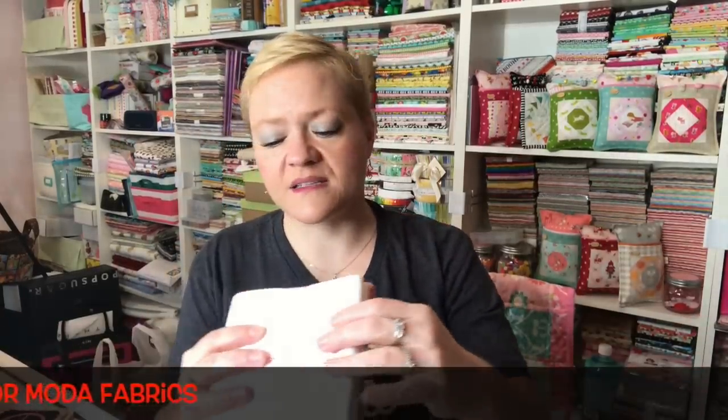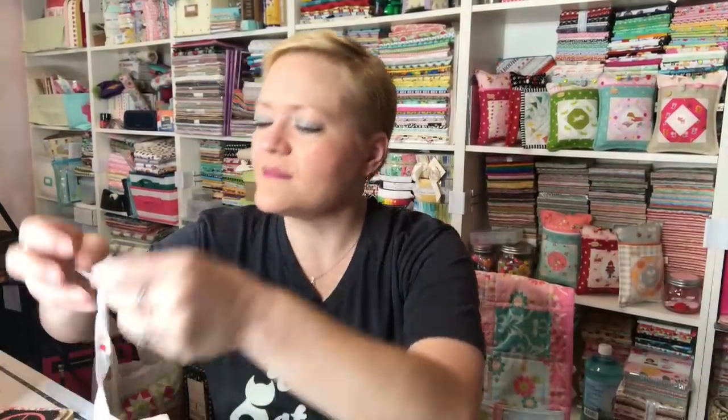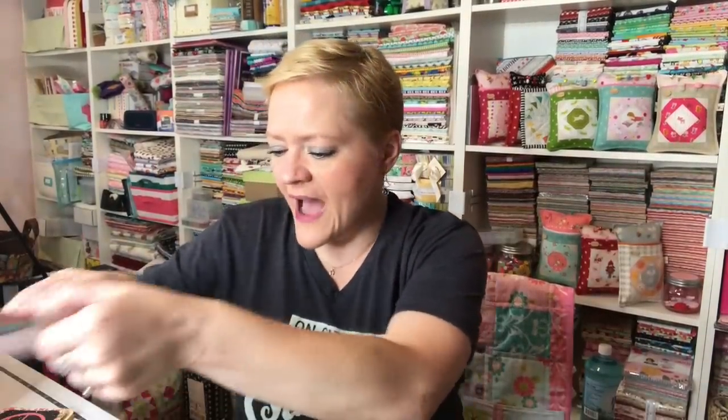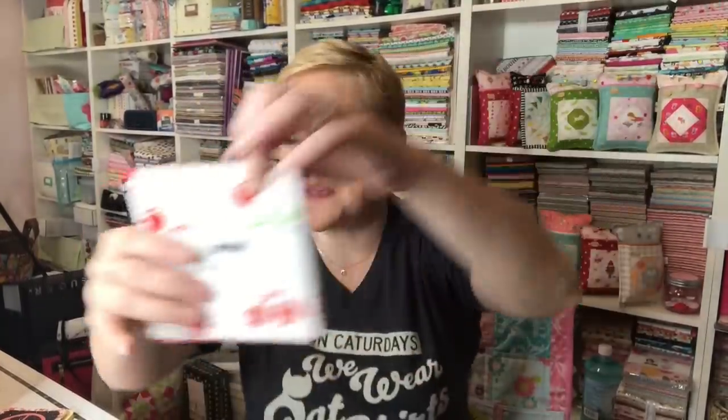There must be a project in here because they're giving us a bunch of cream and the red checker, which I love. Oh my gosh. Okay, so let me open this up. And here's the card so you can see in case you're interested and you want this fabric. It's Badda Bing by Me and My Sister Designs. I pretty much love every single fabric they come out with. I love their colors, I love their designs. Okay, so it looks like we also got a charm pack. I'm loving the amount of fabric we got this month. This is awesome. And like I said, maybe we might even be close to being able to finish a project with it. Which would be cool.